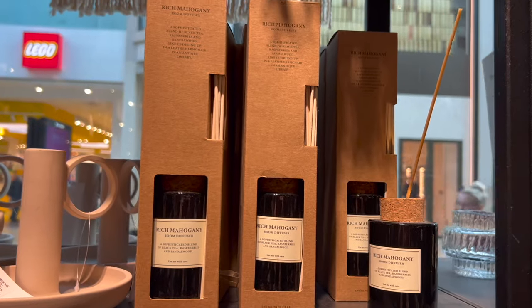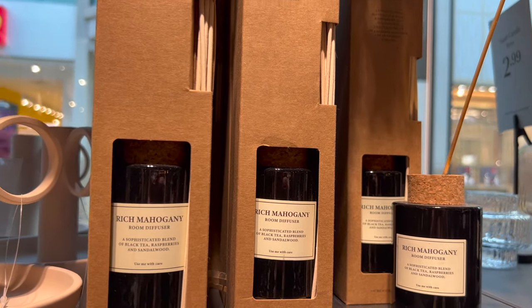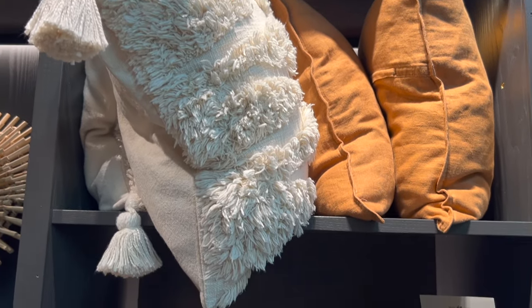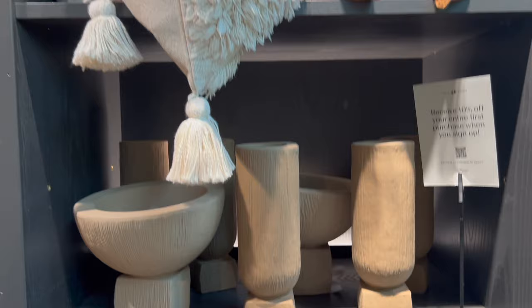And this rich mahogany diffuser smells so nice. I love diffusers or candles in woody scents. So if you are like me, you will like this one.